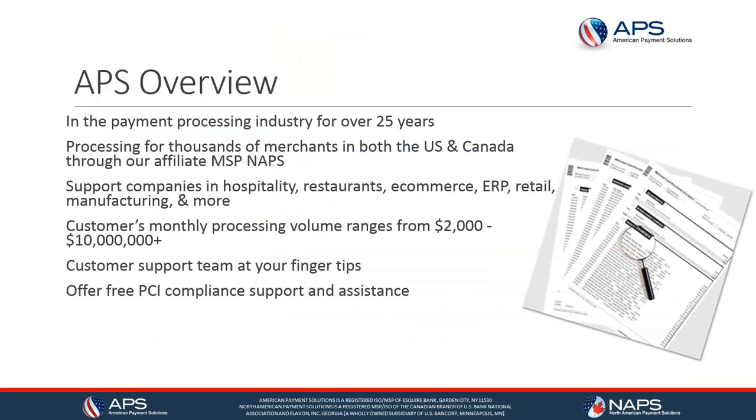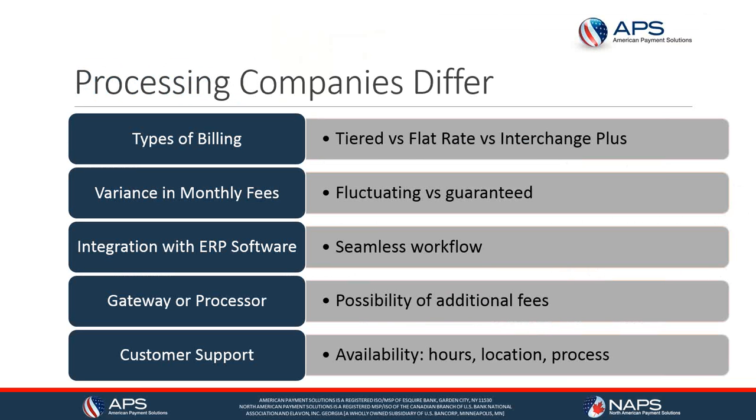So when you're looking at payment processors, there are a variety of similarities as well as differences. And you'll find differences in the types of billing. It might be tiered, it might be flat rate, it might be interchange plus. We'll touch upon that later on in this presentation. Monthly fees may fluctuate or they may be guaranteed. Again, that's something you'll want to understand clearly. We have here integration with ERP software, but integration with shopping carts and point of sale systems is also important because it allows for a much more seamless workflow.